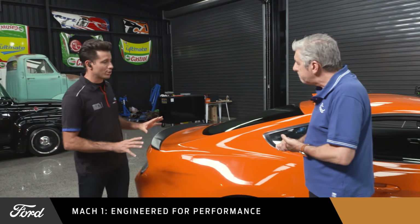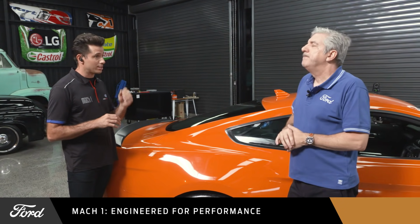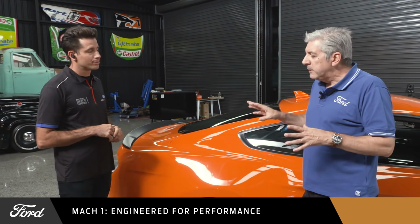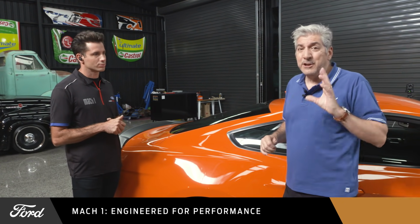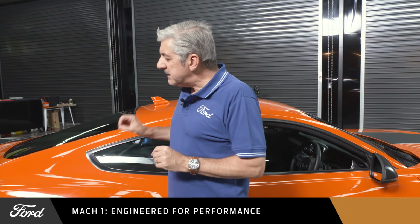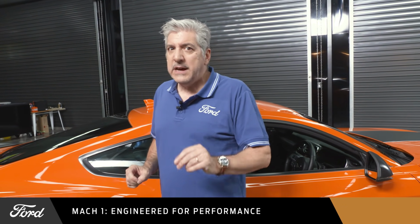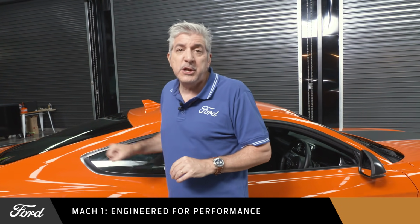One thing we should touch on when it comes to performance, chassis stiffness is something that's pretty critical. There's been a lot of development work done on this car, including the engineers pounding around a lot of laps around the Nürburgring, getting this car absolutely sorted. This is one of those cars where it's not just stickers, wide wheels and a bit of a suspension tune. There's hardware on this car that Rick's going to point out to us as we continue going around.